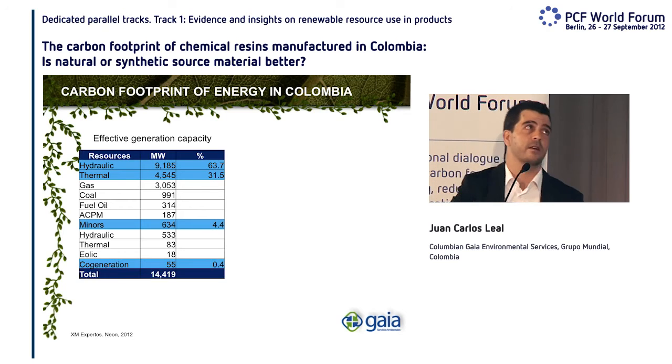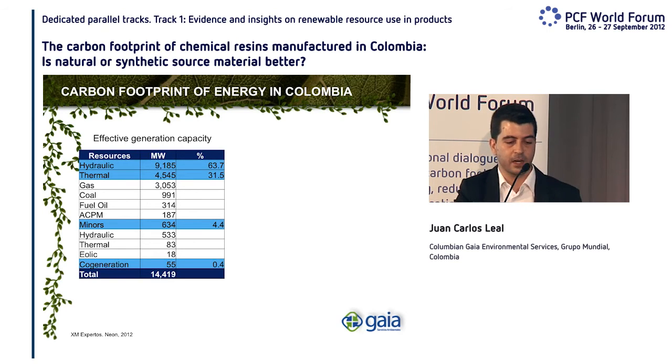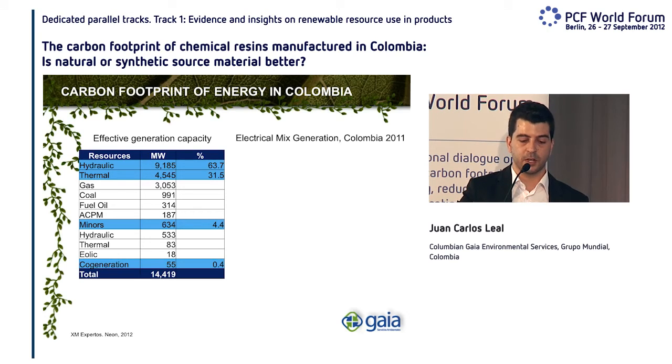And looking at the contribution of energy to the carbon footprint, we can see that for Colombia, the installed capacity is about 63% from hydropower, while 31% is from thermal energy. This is because Colombia has the perfect climate and relief for the construction of large dams for hydroelectric power production.